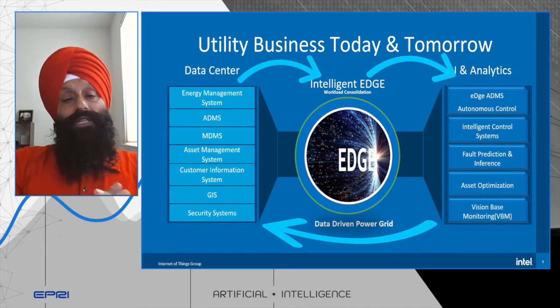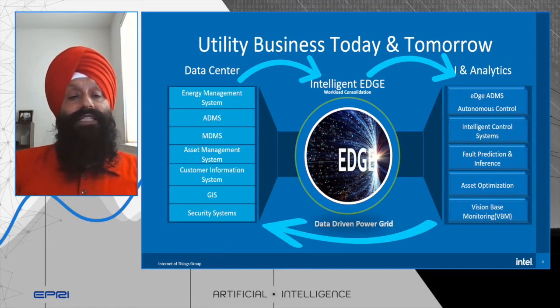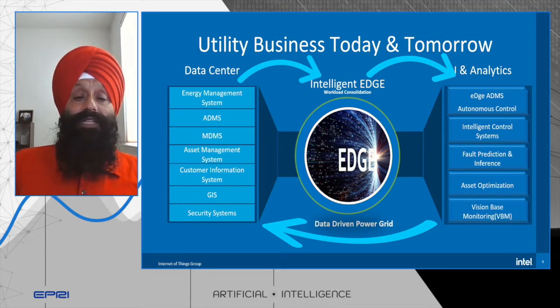So what we're talking about here is that utilities were very data-centric applications. Knowing going forward, we are going to move from a data-centric infrastructure to an edge-centric infrastructure, where the first phase will be to deploy the edge intelligence, and the next phase is to start deploying the applications on top of it, aggregate and normalize the data at the edge of the grid, and extract the intelligence out of it for greater visibility, insight, and faster decision-making going forward.